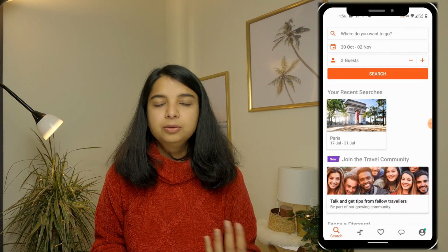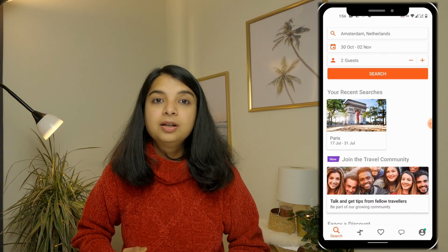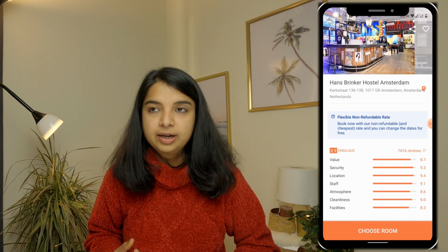And also Hostelworld, if you're traveling solo or even with your group of friends and you don't want to spend a lot of money on just staying somewhere, Hostelworld is a great option. Oh my god, I love it. I've used it in Madrid, I've used it in Amsterdam.